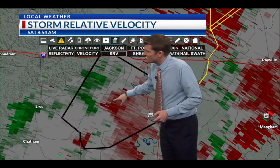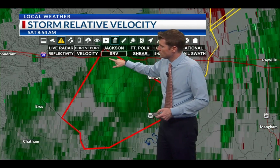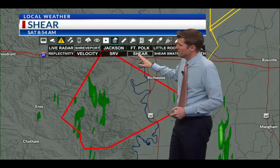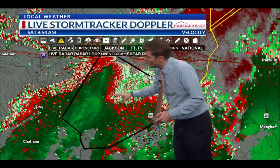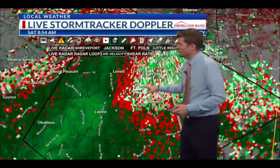And you can still see this area of rotation here from the Fort Johnson radar, the Shreveport radar. It's a little bit harder to pinpoint, but it's still there. And then when you go back to our live radar, again, still there as well, but it's almost essentially like some radar interference, if you will.